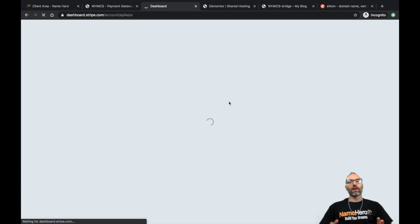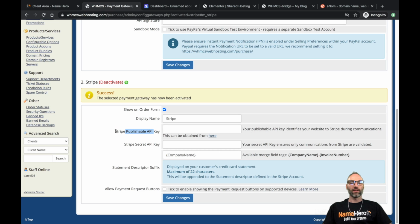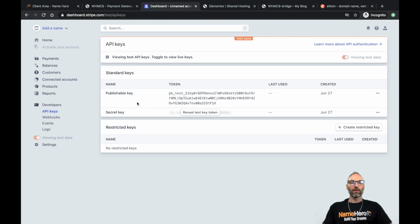One thing I also like about Stripe is it keeps users on your site. So this is all you need here now. You can see that's quick to get. Now, obviously, you want to keep this private. This is a demo site, so we're not going to do anything with it. But if I go back over here, you can see your Stripe publishable API key, your publishable key right here. So just copy this.